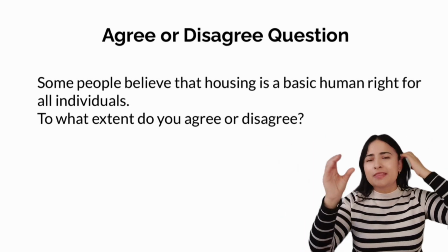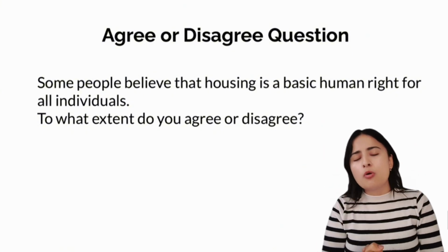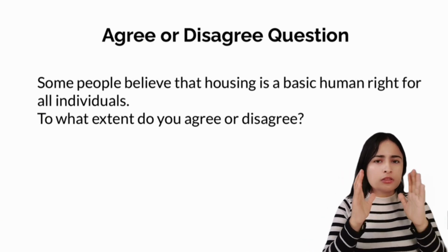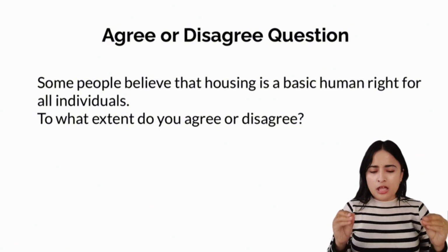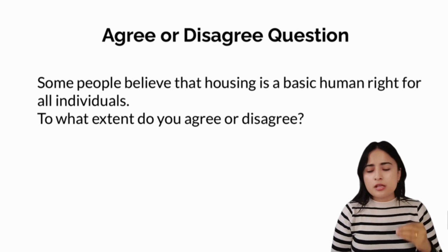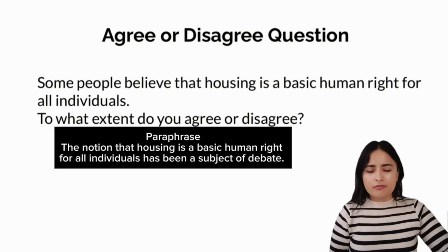There will be a minimal difference between rich and poor. Then only I will start writing this essay. In the first paragraph, I will be paraphrasing the question. The notion that housing is a basic human right for all individuals has been a subject for debate. This is how I paraphrased it.